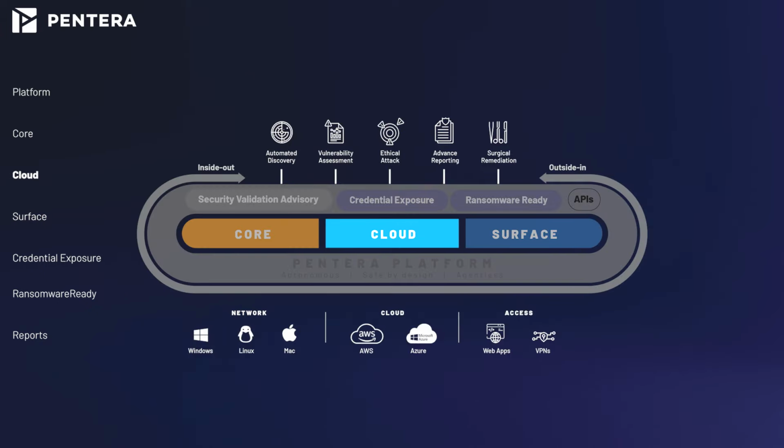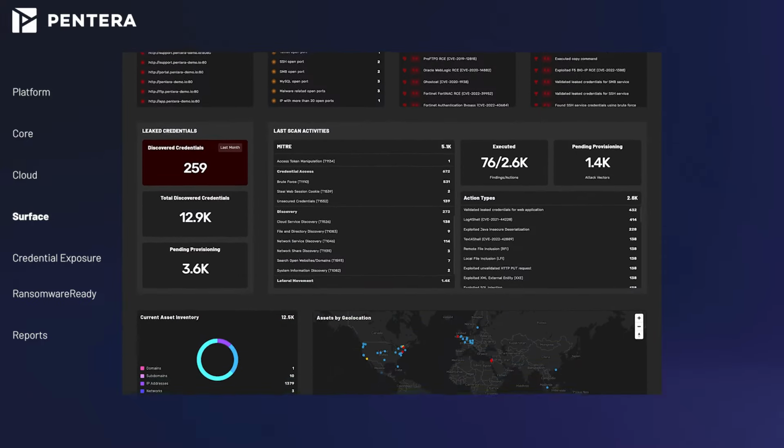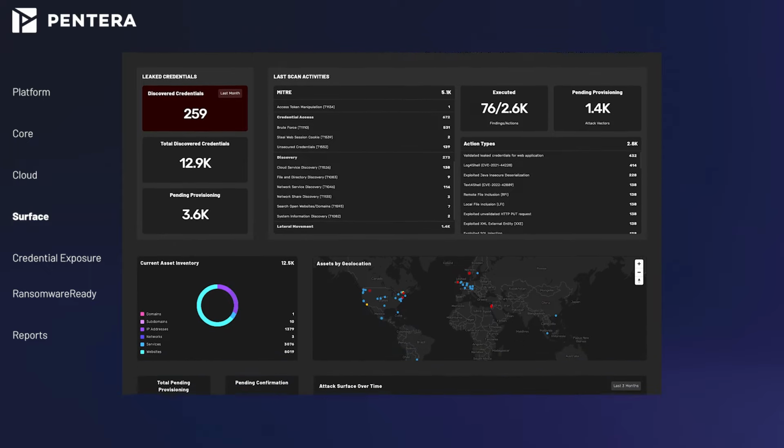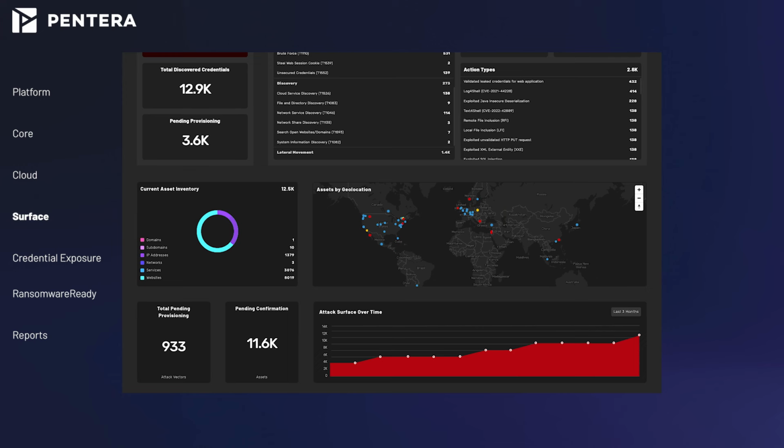You've validated the security of your internal network and cloud environments. Now it's time to examine your external attack surface. Pentera Surface provides the same security validation capabilities from the outside in. It continuously maps all your organization's known and unknown internet-facing assets and shows what would make them attractive to adversaries.